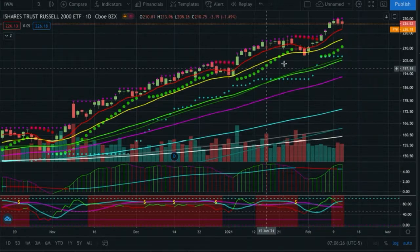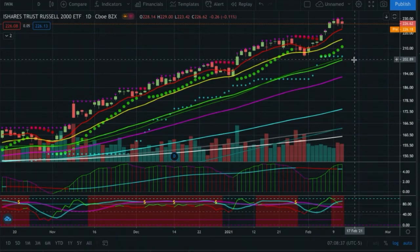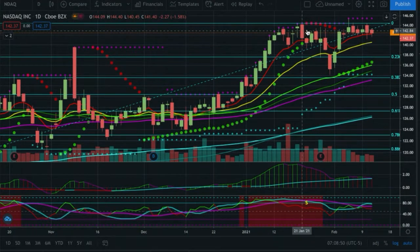But this is basically just money switching into the small caps. It's the same as everything coming out of the main index funds and going into the smaller index funds. It's the same as money coming out of Bitcoin and going into the smaller cryptos. This is just like an index fund of a bunch of smaller cryptos. So I think this is probably one of the more bullish of the traditional markets. Next we have the Nasdaq.